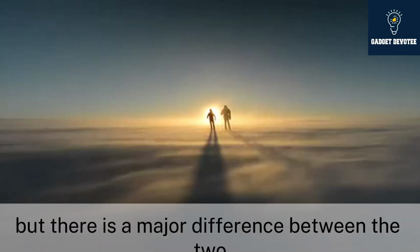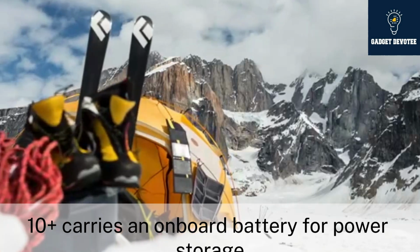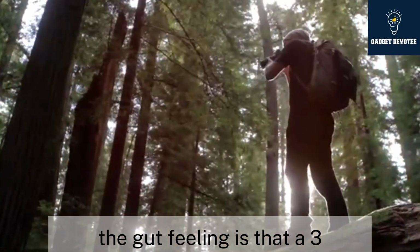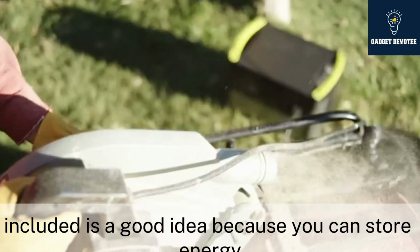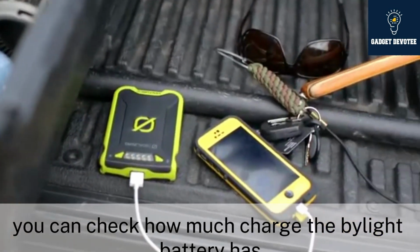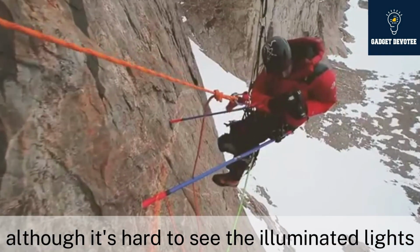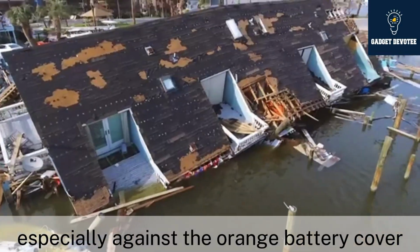But there is a major difference between the two. The BioLite Solar Panel 10 Plus carries an onboard battery for power storage, and the Goal Zero Nomad 10 does not. The gut feeling is that a 200 mAh battery included is a good idea because you can store energy instead of feeling pressured to hook up a device all the time. You can check how much charge the BioLite battery has by pressing the indicator button on top, although it's hard to see the illuminated lights when outdoors. They're quite dim, especially against the orange battery cover.